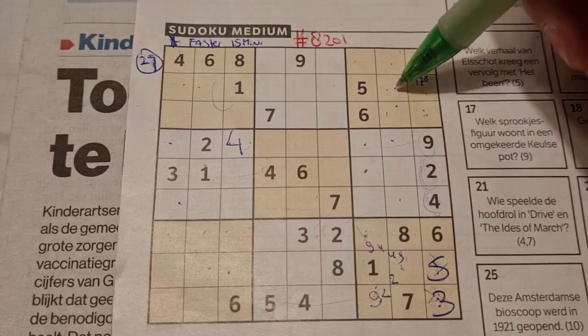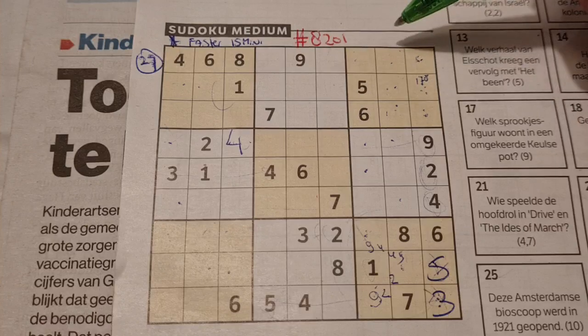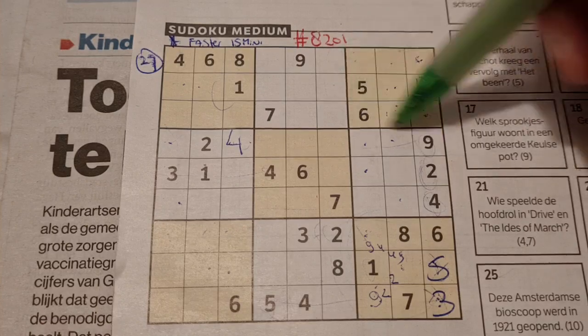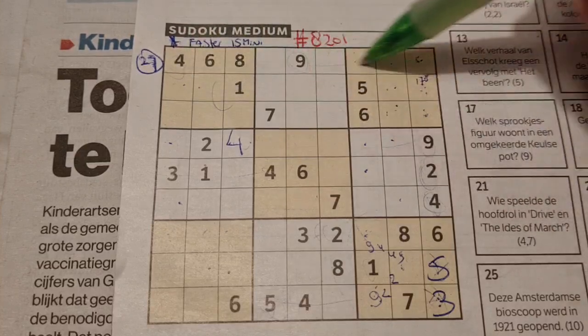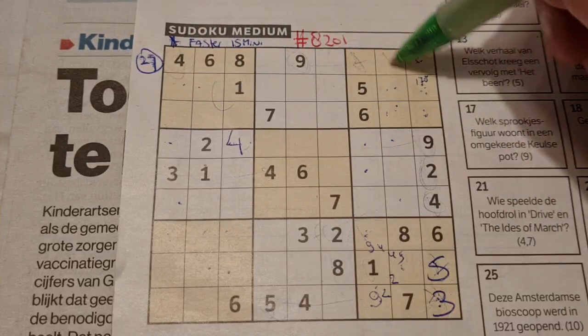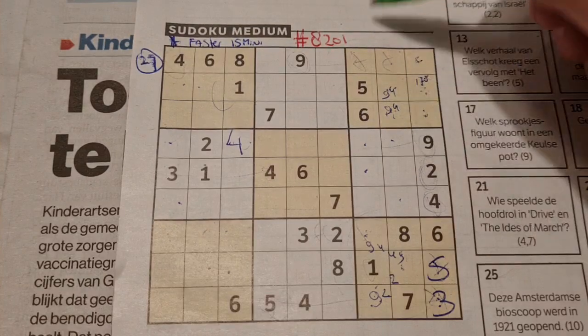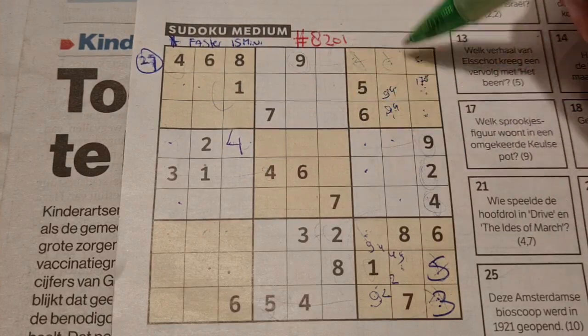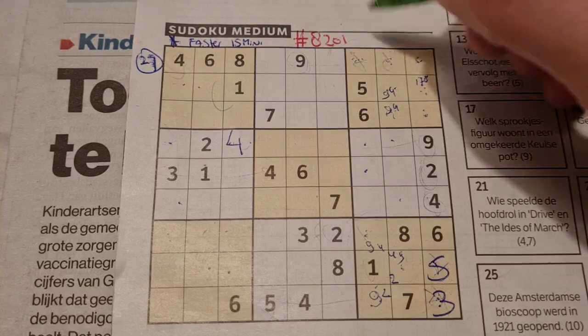4 missing numbers in this big square here. We have 1, 7, 8. 2 of those missing numbers in this big square are the numbers 9 and 4. We have 9 and a 4 in this first row, so no 9 and 4 in these 2 boxes. 9 and 4 goes in those 2 boxes as a pair. So the other 2 numbers in this big square are the 2 and the 3, 2 and the 3.